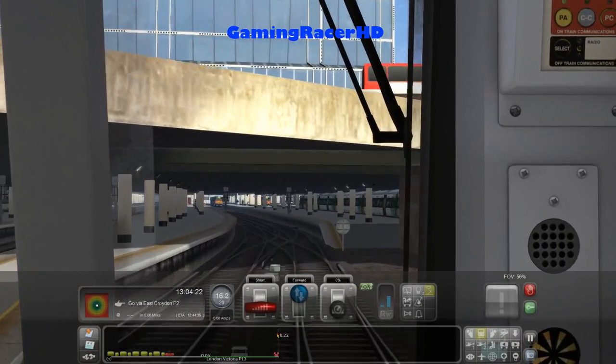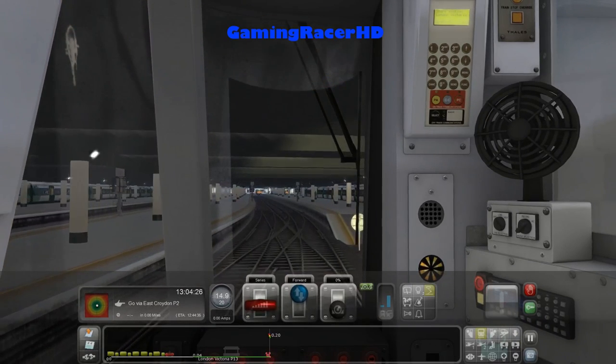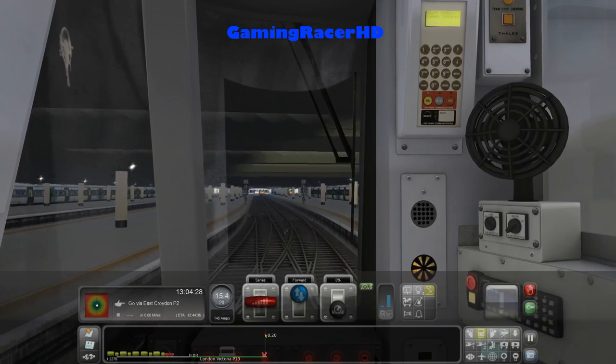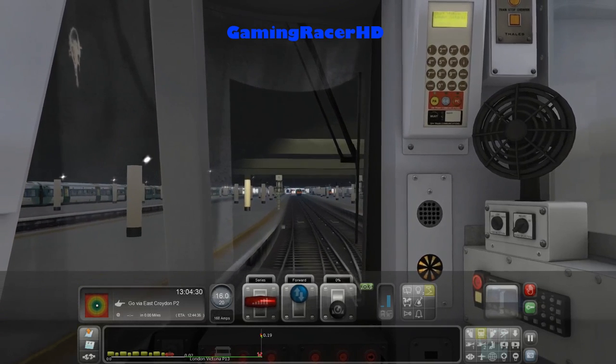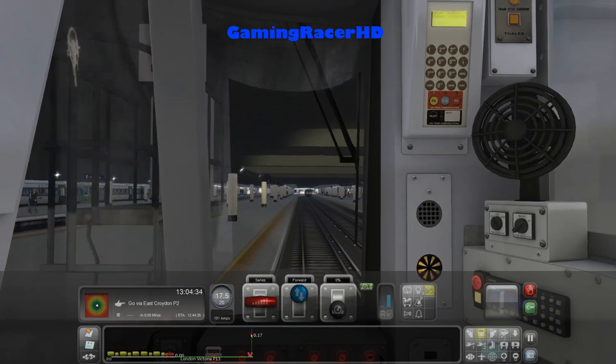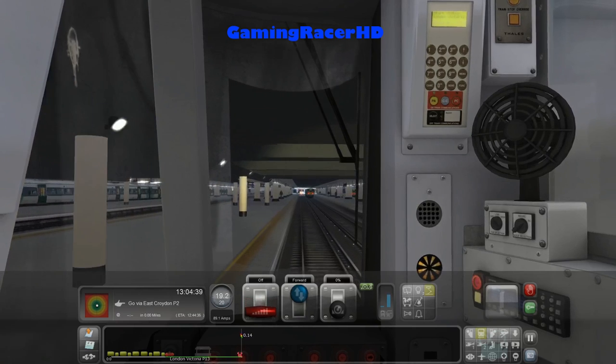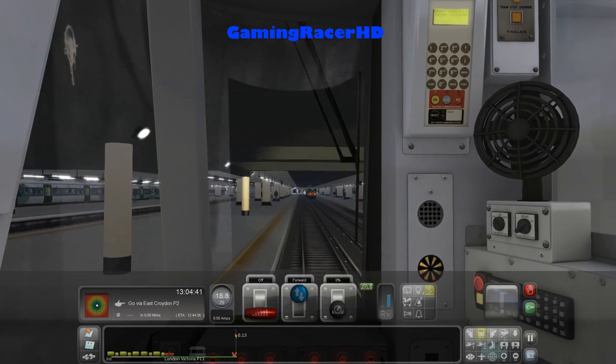That's the first 455 I've seen in this scenario. 7455, I mean. Why couldn't I see that at East Croydon as AI? Bit disappointing, I would say. Great scenario, but a bit more AI would have been nice.